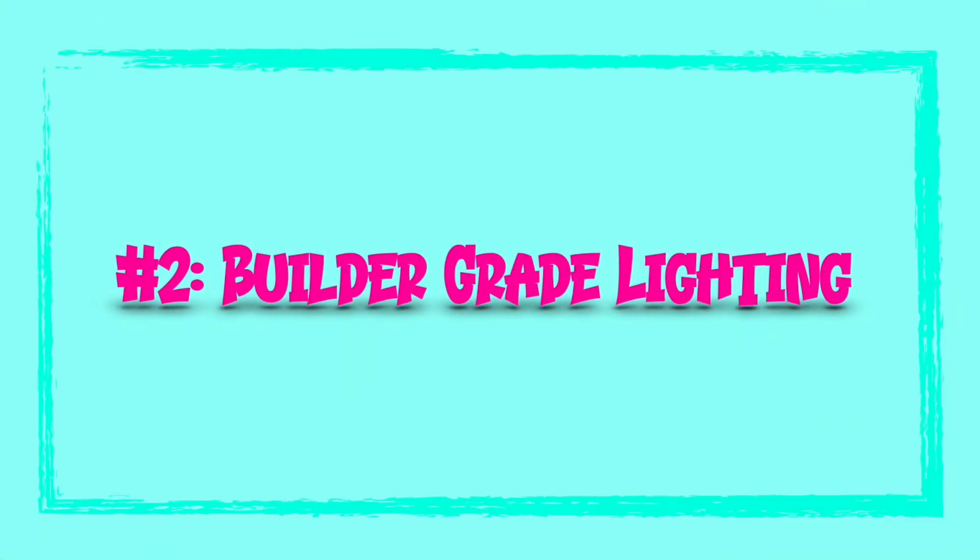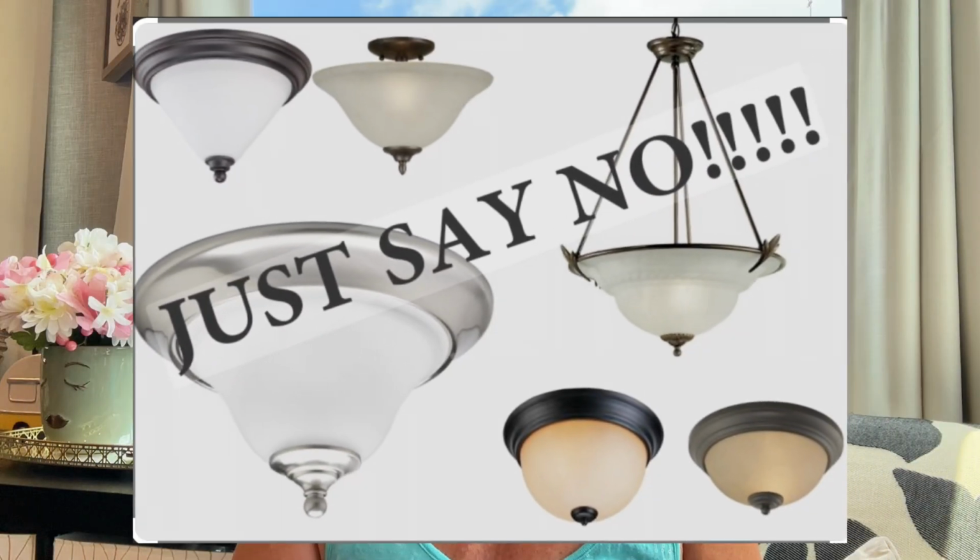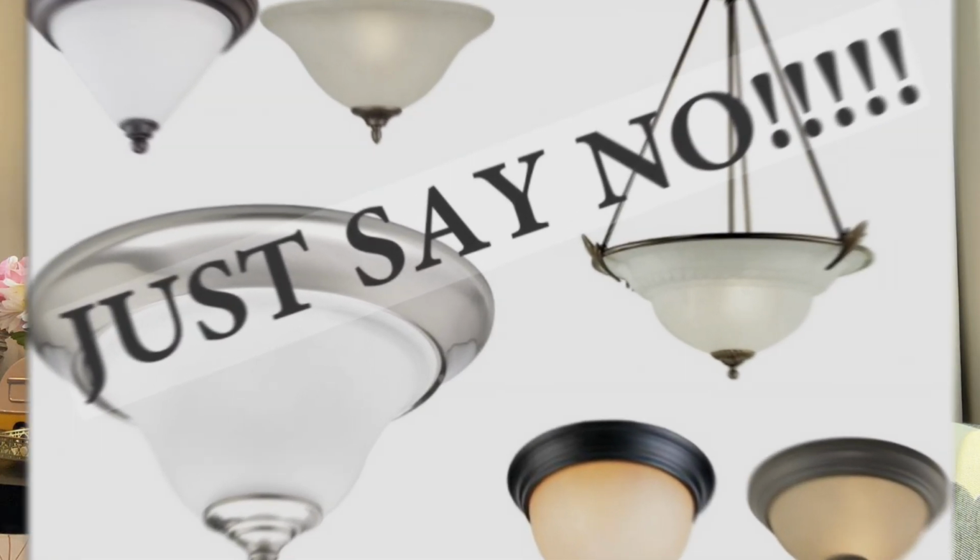If your kitchen is still lit by that sad, dusty little ceiling dome, you know, the one that looks like a boob, bless your heart. But it's time to let that go. That fixture has been hanging on since the early 2000s, and it's been dragging down your whole aesthetic ever since. It's not cozy, it's not cute, and it's not helping your cabinets, your counters, or your sanity. Lighting should be layered and warm, not cold and sterile like the inside of a dentist's office.